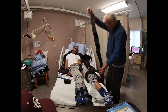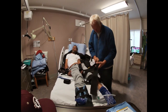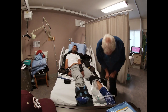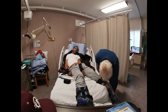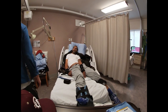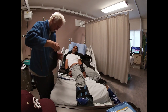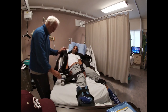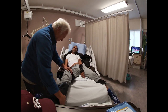So one leg's going to be strapped to the bed. Okay. And now, let's see about the other hand here. Almost here. Okay, and this one will move over gently. That is not an issue.